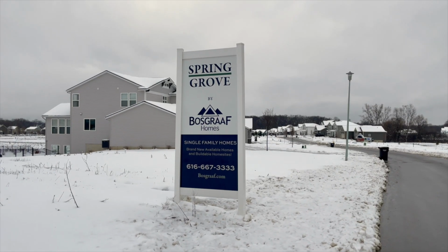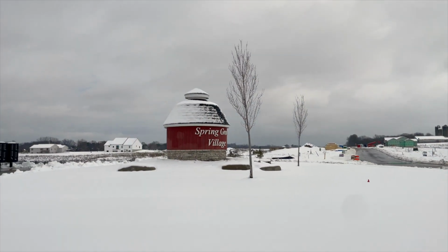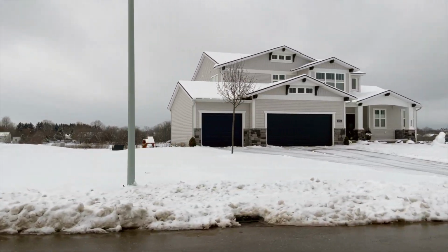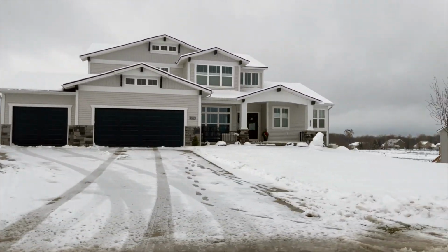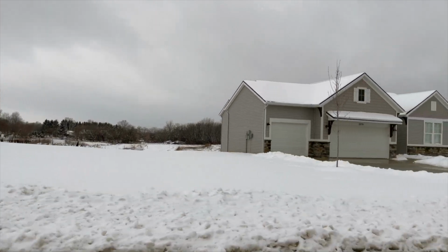What's up, everyone? Today we are checking out the Aspen Plan by Bossgraph Homes in the highly sought after Spring Grove community. Now, this home is all about functional spaces with a beautiful interior palette, and I'm actually standing in the kitchen right now.